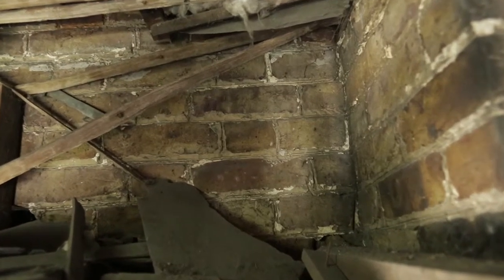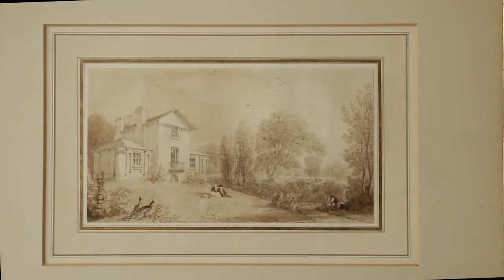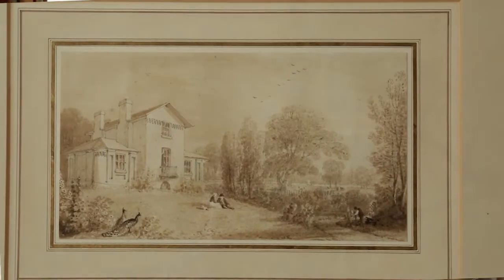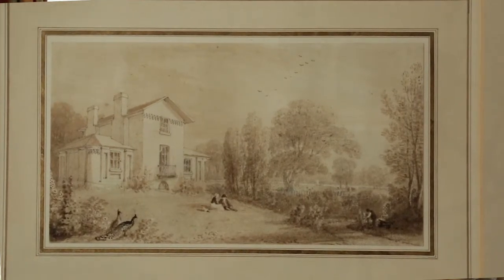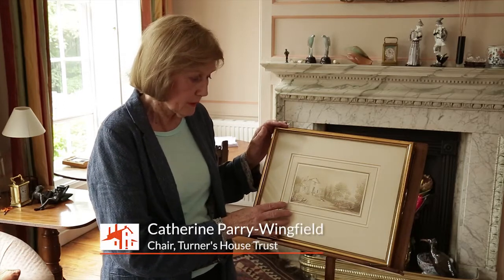This new discovery of a brick finish contrasts with the apparent render or stucco finish shown in the original drawing of the house. What we've always taken as a source for what Sandycombe Lodge looked like is this drawing of about 1813 by William Havell.